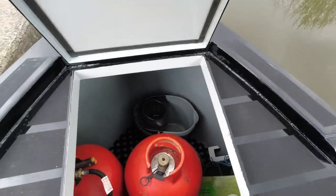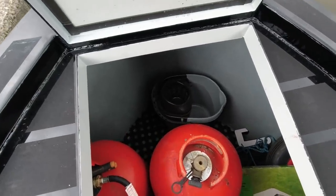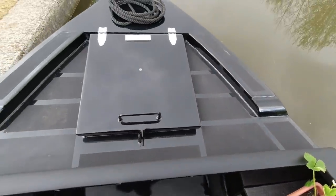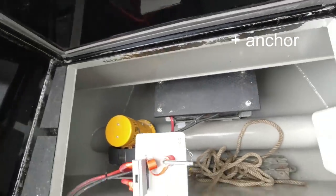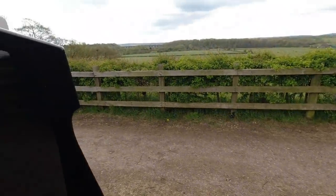Underneath here, we've got two gas bottles and plenty of room for a bit of junk as well. Gas is in short supply for some reason or other. We can't get hold of any. Under this cover here, we've got the bow thruster, which also houses the battery for it, the motor, isolator switch. If you're not sure what a bow thruster is, it just moves the boat from the bow from left to right, controlled from the rear. And also access to the front of the boat, which takes us into the bedroom.